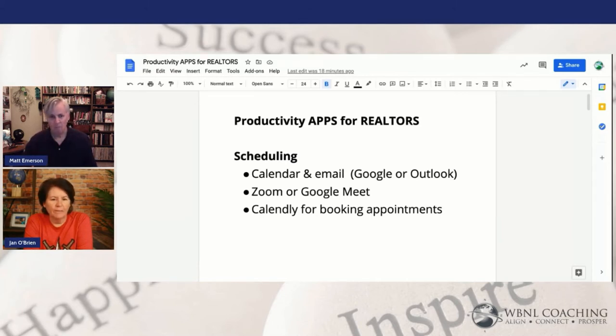Okay. So first up, scheduling. This is probably the most important thing, and it's the thing I use every single day, and it's my calendar. And I use Gmail, so I'm actually using the calendar. I chose to use the calendar that came in the iPhone. However, there is a Gmail app that you can use, just whatever your preference is, if you're using Outlook. But the whole point is your calendar has to be on your phone, 100%.